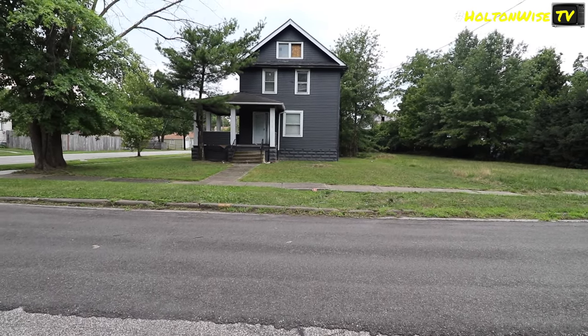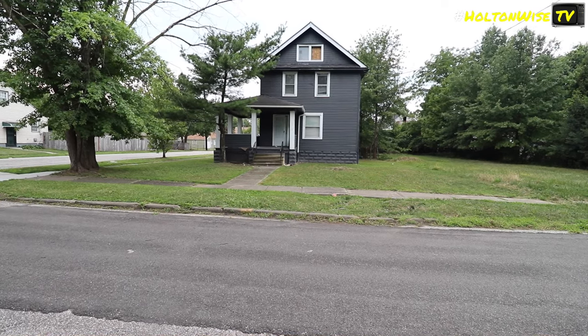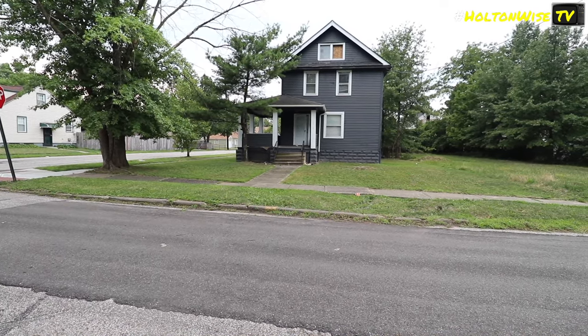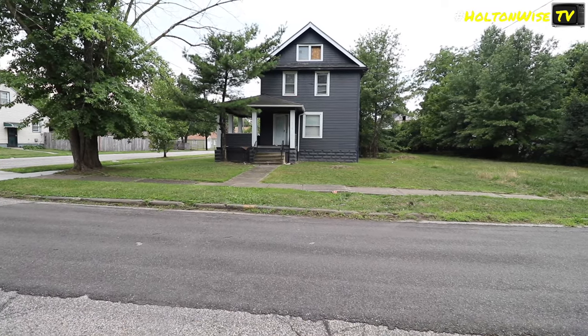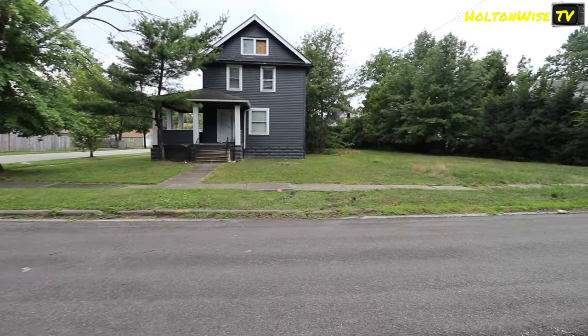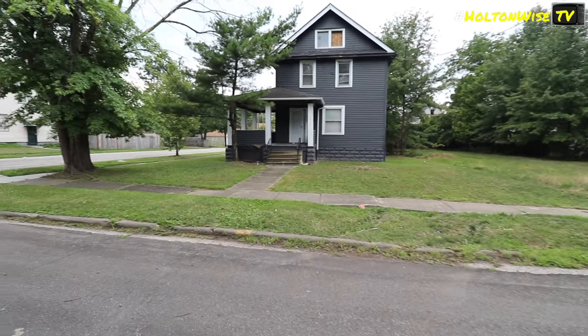And here we are, a beautiful 1318 East 188th Street. I don't see a lockbox here, dude. There's a back door too, though. Okay. Look both ways.